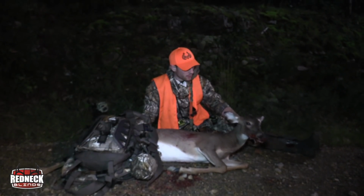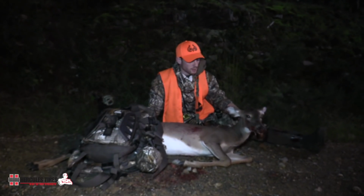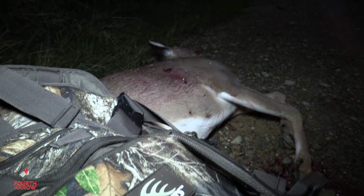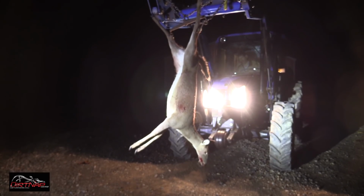So now we can focus on shooting a good mature buck because things are starting to pick up here in Arkansas. So super blessed, super excited. First deer down in Arkansas, and most of all, fresh, organic venison in the freezer. Can't beat that.